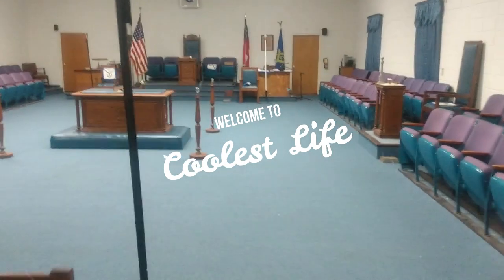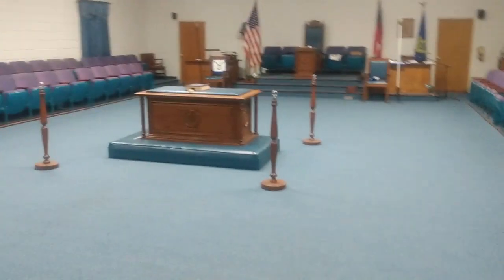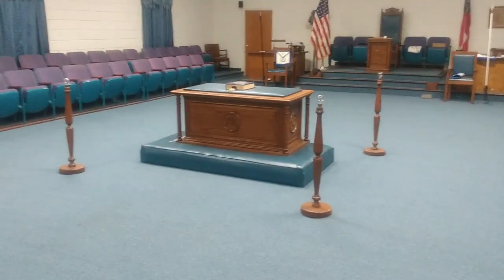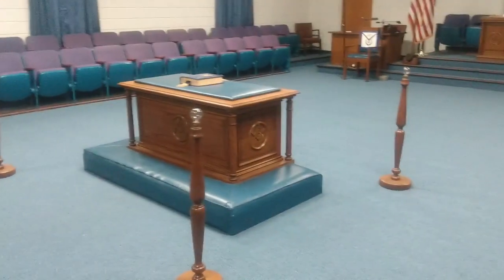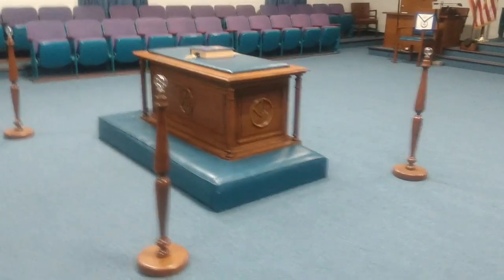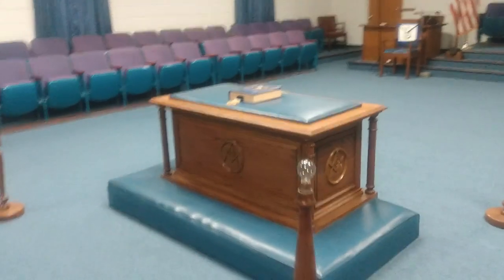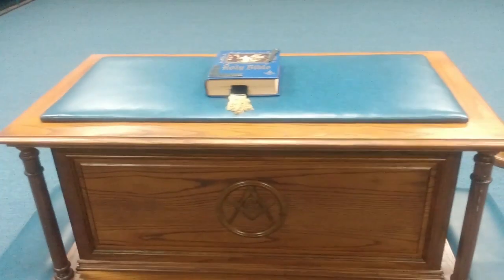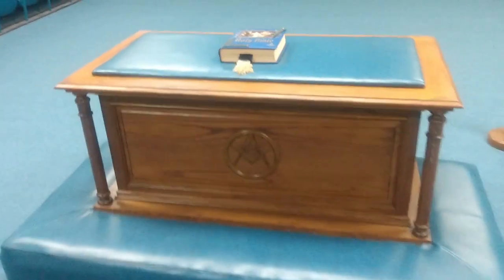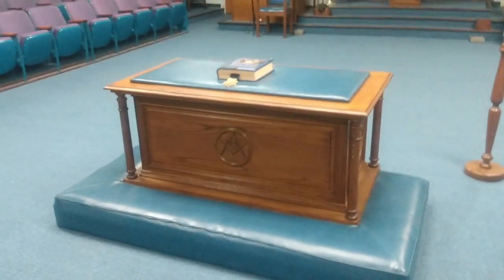So this particular lodge is Rose Hill Lodge in Columbus, Georgia. This is pretty standard as far as the arrangement of different things in Georgia lodges. For example, you see the three, what we call the burning tapers, arranged around the holy altar. Inside the holy altar, like most lodges, it will open up, and it'll hold different books of different religious Bibles and other things in there also.